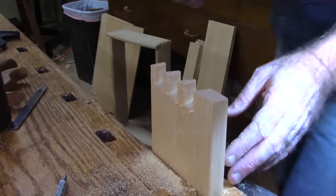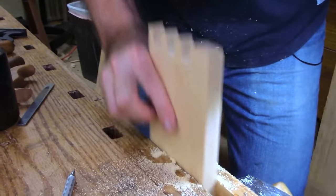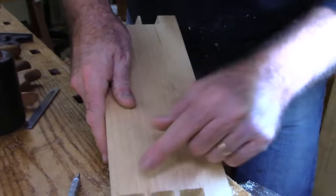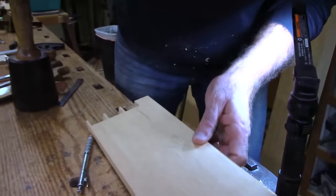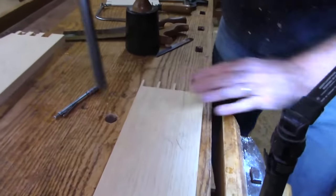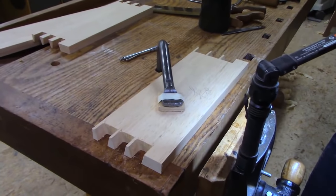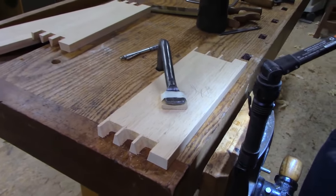Okay. Now I'm just gonna flip. That's good. Now I just need to chop down to that line. So I'm gonna get back on my stool. And I was using it. I had to kick you out of the stool, sorry. That's how it goes around here.